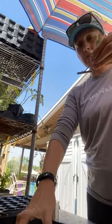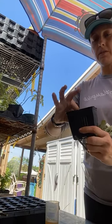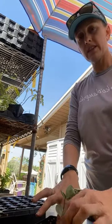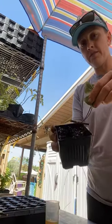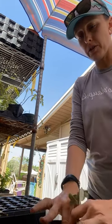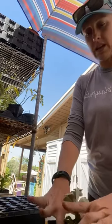And then for this one, I'm gonna make a little trough with my finger right through the middle of this pot, and then just lay that branch directly down into there and pack the soil back over it. It's great to work with wet soil. Everything's gonna be nice and tight in the area.